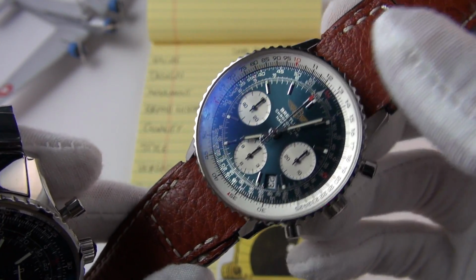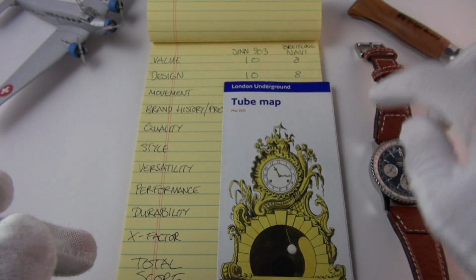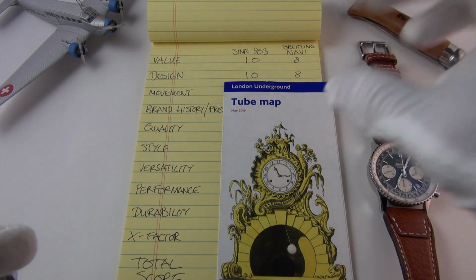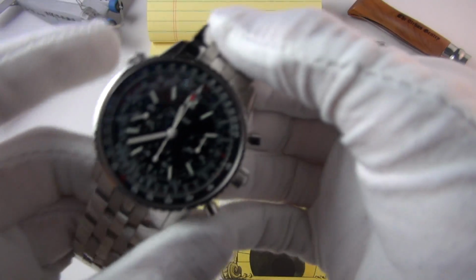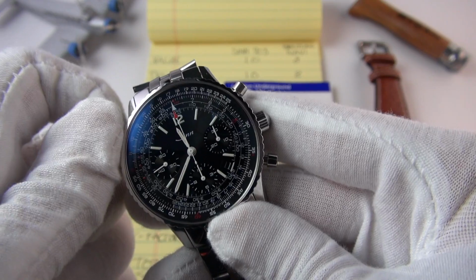Now, I guess you could argue, well, why would you, if it's not broke, don't fix it, or however the saying goes. But truthfully, I think it's become a little bit dated, and that's why I think it only gets an 8. It still is the undisputed original Navitimer, but as we see with the Sinn here, for a start, we have an inner rotating bezel.